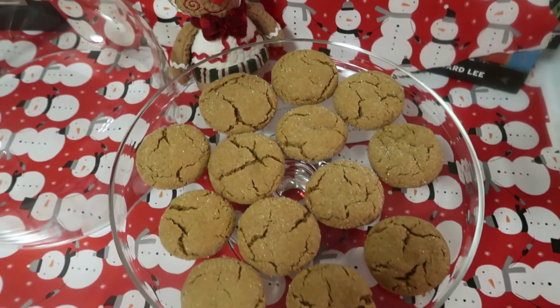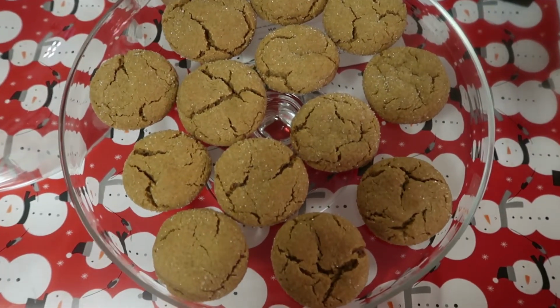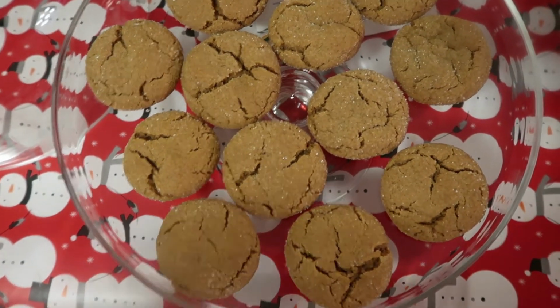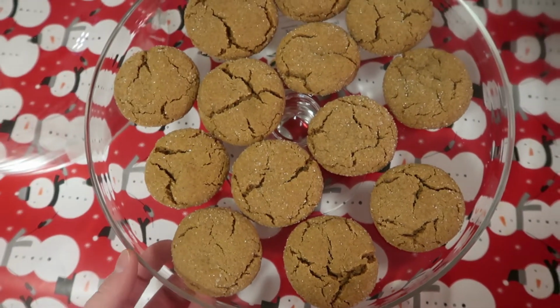Alright guys, what do you think? I think they look awesome. I'm very proud of them. I like how they have the nice split. They're very chewy but soft on the inside a little bit. They're absolutely delicious. I hope you guys enjoy.